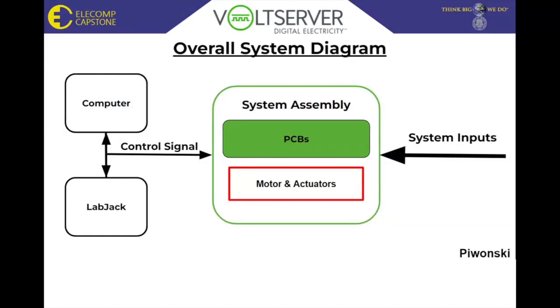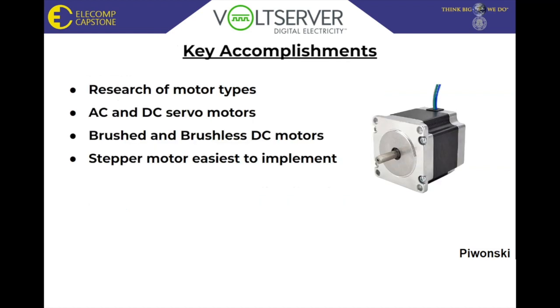Hello, my name is Brian Pivoinski, and I would like to go over some of my technical contributions to this project. My main focus was on motors and moving the main PCB. I looked into different motor types such as AC servos as well as brushed and brushless DC servos before settling on stepper motors due to their affordability and ease of use.